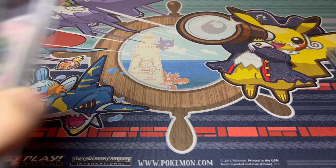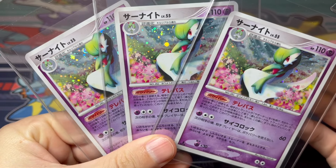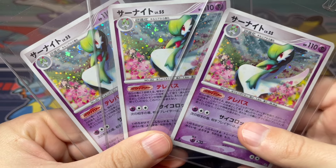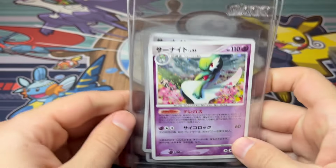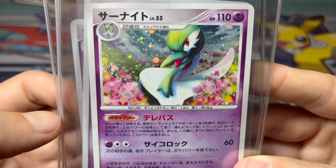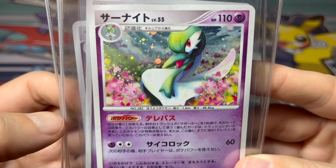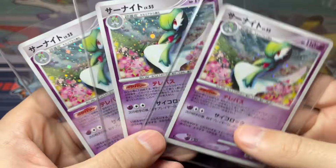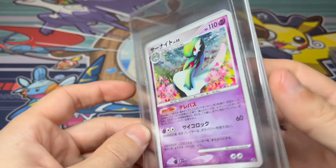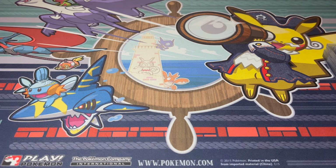We have 3 copies here of the Gardevoir from Dawn Dash. That is beautiful. Amazing Atsuko Nishida art. I mean, just come on. That is a perfect encapsulation of Atsuko Nishida's style. The beautiful flowers, awesome Gardevoir, flowing lines, soft style, just fantastic. So we got 3 of those to submit. Be really happy if maybe, let's say, 2 of them come back as a 10. That would be awesome.